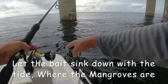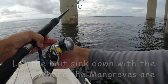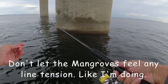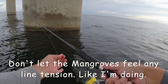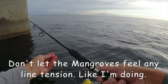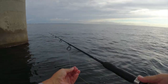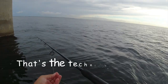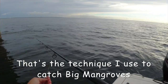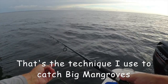Once it gets down here, then I'm just gonna free spool it, free line it, so they don't feel any tension, and let them take it. Just like that, I just open up the bail. I don't want them to feel it here. It's going around that column. Let's just see what we can do with this. Then you can just feel them take it. When they hit it, come on. Just a slight amount of tension on there. Tide is starting to pick up. Yep, we'll cast out again.